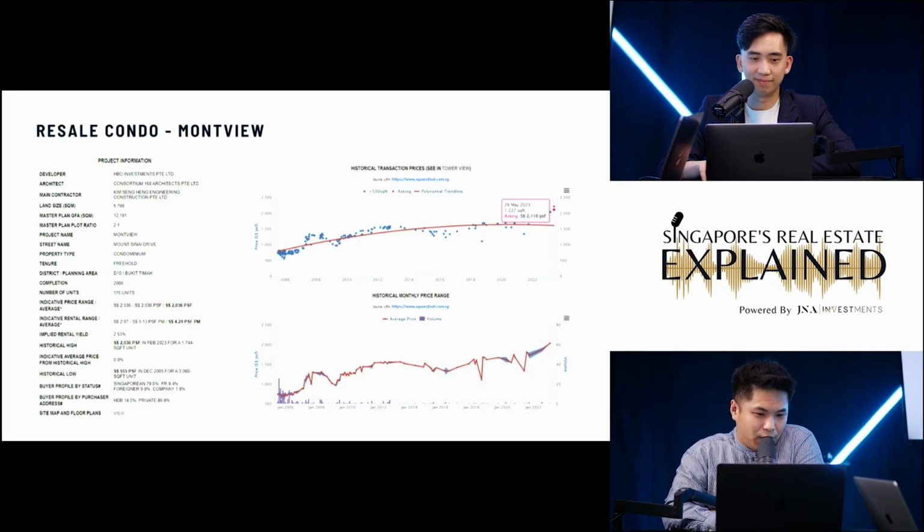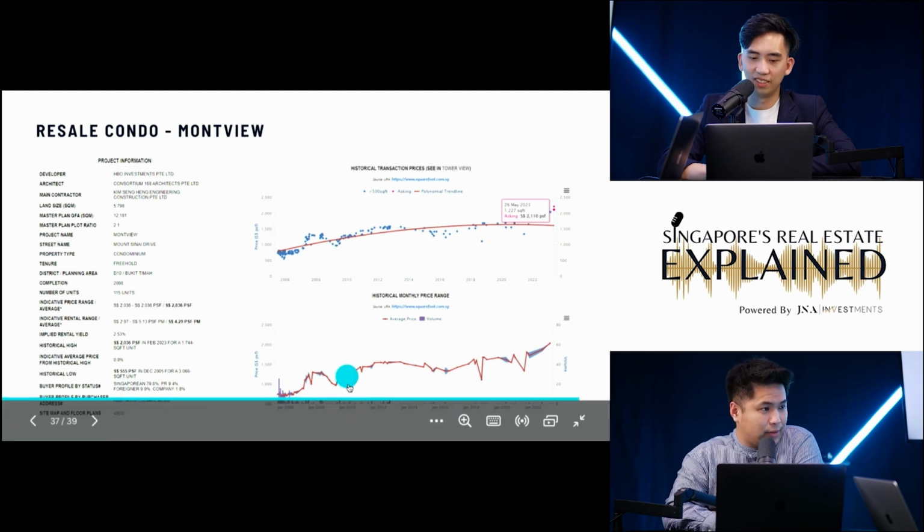And of course, Montview is a freehold D10 property, right? In terms of land area, not the biggest, but if you take a look at individuals who entered post-subprime crisis, right? Yes. Which you correctly pointed out during our analysis just now, you can see that they actually made quite a good gain, right? About 1,000 to 2,001 PSF, right?